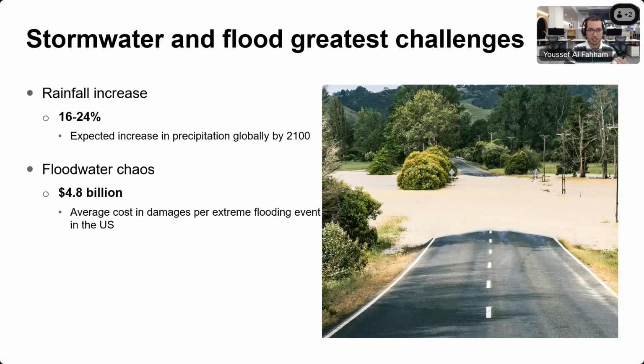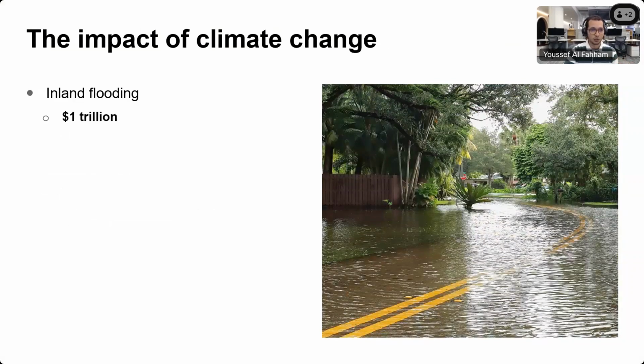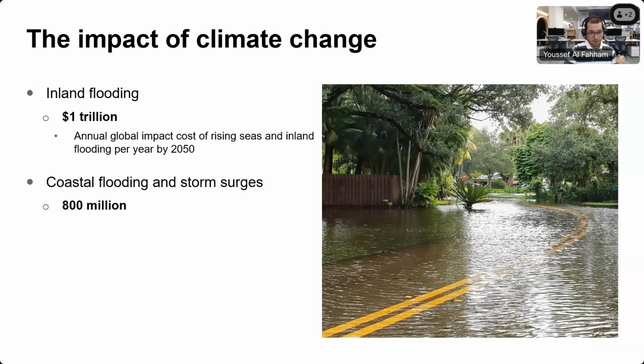Some more statistics attributed to climate change. $1 trillion is the annual global impact cost of rising seas and inland flooding. And 800 million is the expected number of residents impacted by 2050 due to coastal flooding and storm surges. So there are quite a bit of challenges that we're facing, but it's not all rain and clouds.